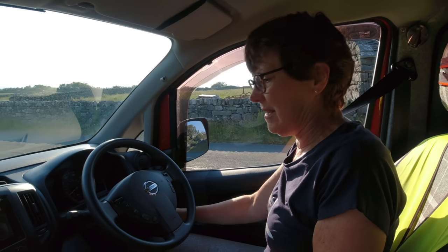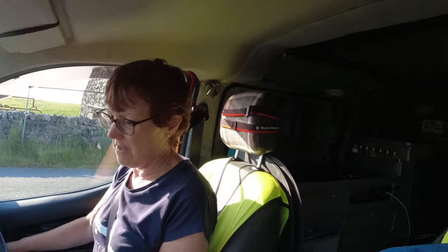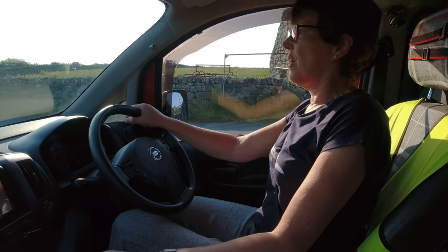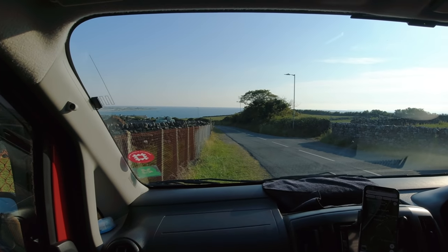Okay, let's get going. Let's turn the engine on to start with. Carol's driving, my knee's hurting, and I think it might be changing gear that's causing it to be painful for some reason. Lock and load. So you want me to carry on down this road? Yeah, let's just go for a mooch around, see what's down here.